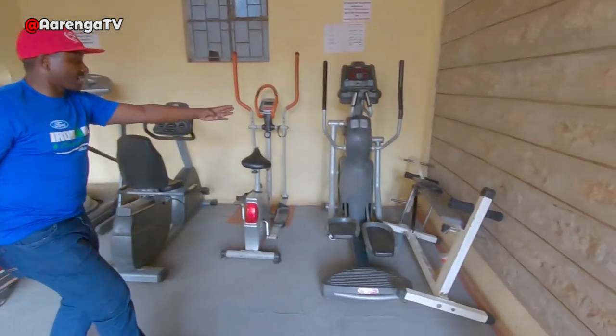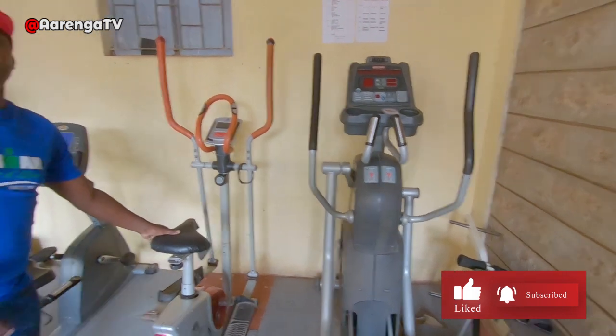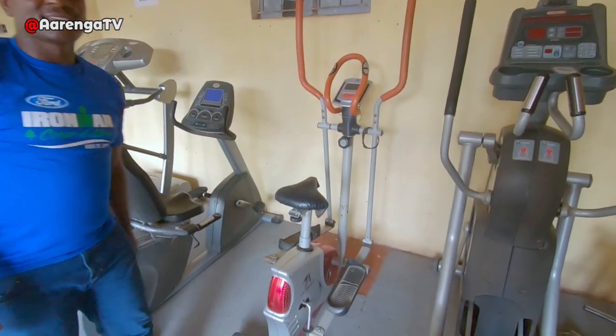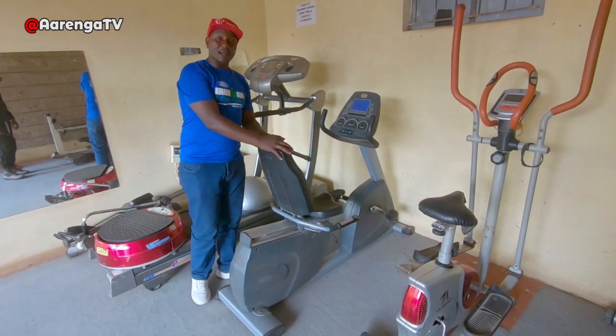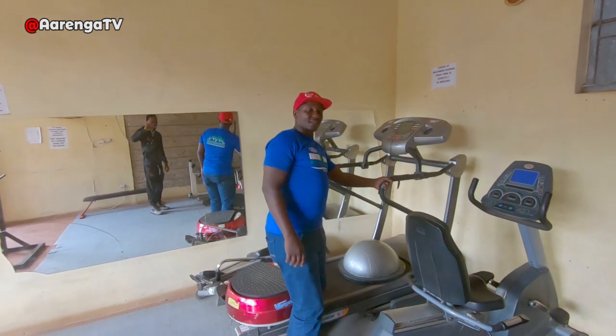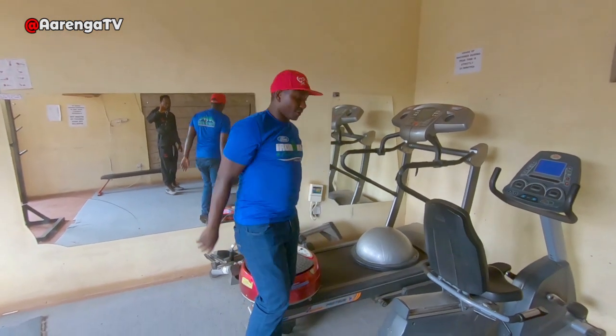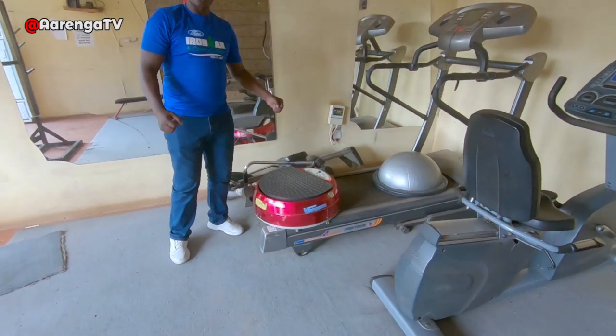We have a cross trainer here. This is commercial cross trainer. This is a semi commercial. This is a leaky belt bike. This is commercial. We have treadmill here. This is a commercial also. Yes, they are all good for cardio. This is a body vibrator. It usually shakes you.